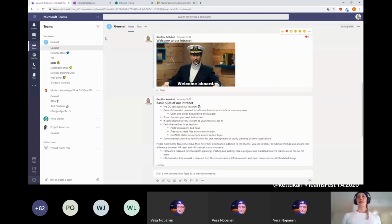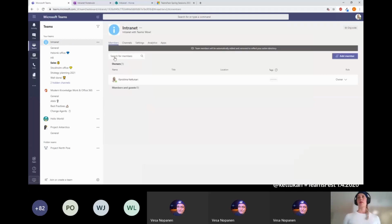If we go to team settings, so manage team right here. As you can see, sadly, I'm at the moment the only user in my demo environment. I'm the owner and the only member in my own intranet team, but I hope I will maybe get some more demo users here later on, so I can demo some more features also.